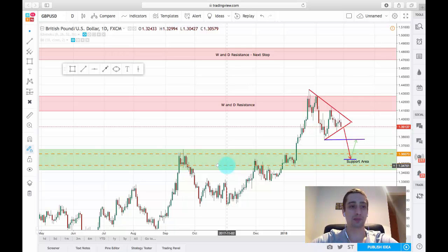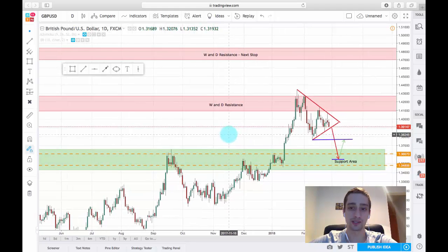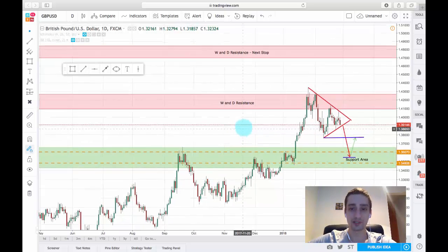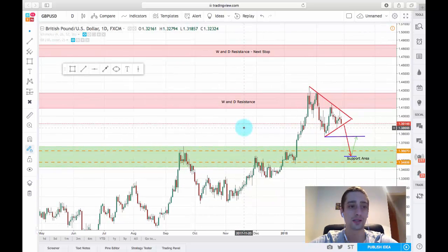Now, this week's plan will be on the Great British Pound USD currency pair, and what I'm going to present to you is again a two-way street, so we'll have two scenarios, either a sell or a buy. To be honest, I am more inclined to sell the currency pair. Now, first of all, what we need to know is why we are going to look for sell spots.